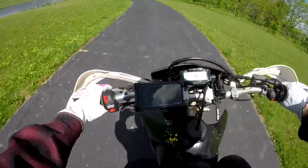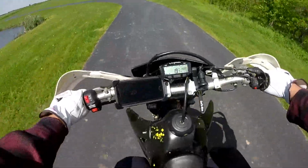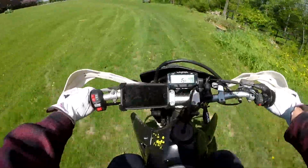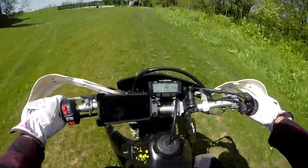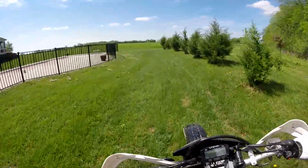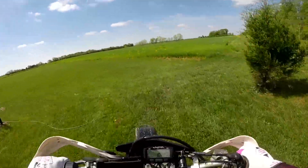So it looks like my speedometer is actually kind of accurate, just comparing it to this GPS. It says 15. It's very hard to hold a steady speed off-road. 17. When it says 17.7 though, it would say like 18 on the GPS. So it looks like it's pretty close, like at least within 1 mile an hour.